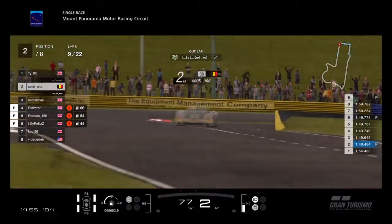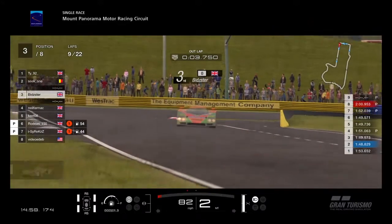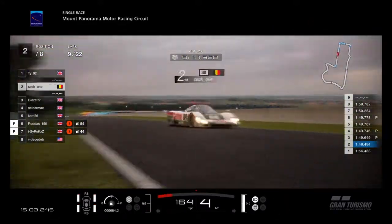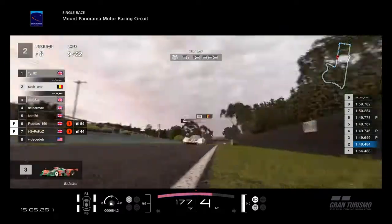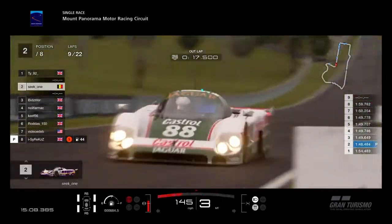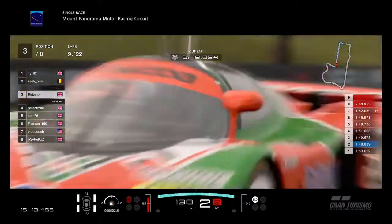Seat 1's already out, he's not even bothered putting fuel in. Seat 1's already out, Bidster's out as well. So they've had, let's have a look then. So Seat 1's put a tiny bit, well maybe the smallest amount of fuel in. And then Bidster's put a little bit more in than Seat there, so lost a little bit more time, but could come better later on in the race.